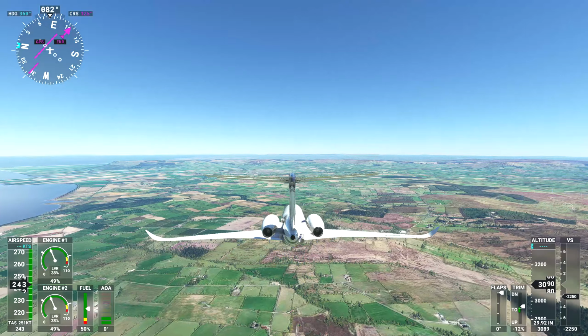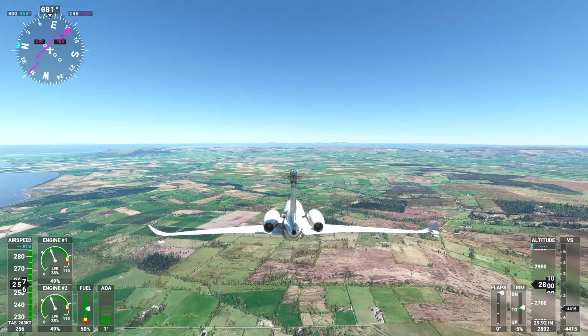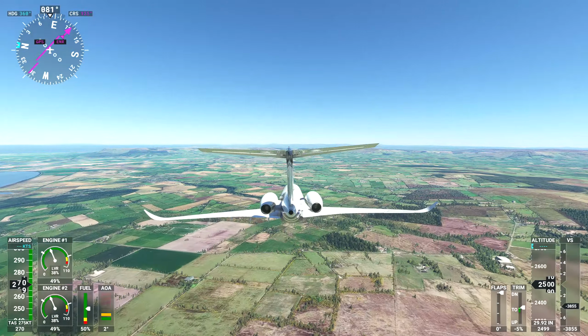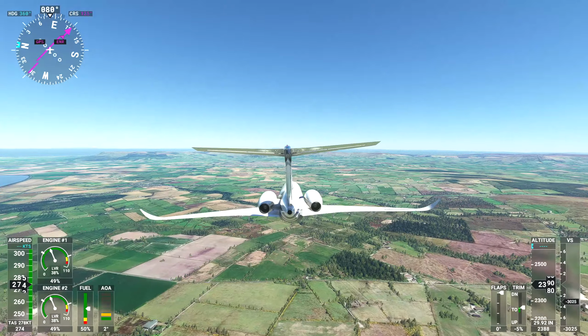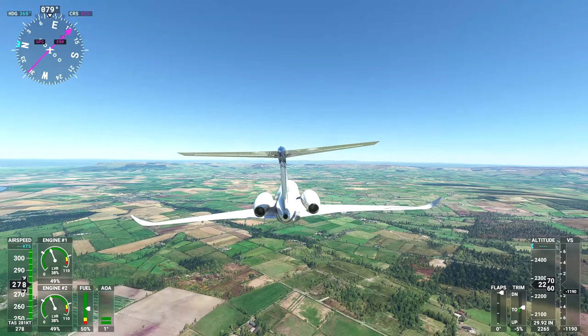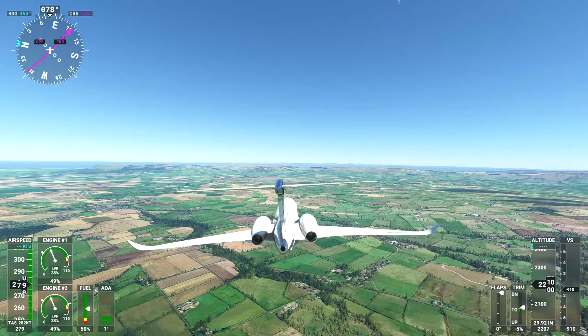I think I've overdone it with the trim. Very tidy rectangles, the farm fields here. Looks like the farmer's been using a protractor. Very regular.